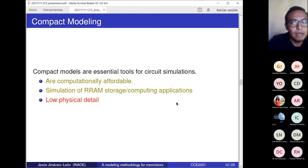Compact models, unlike finite element models, are generally described in a phenomenological manner, and usually serve to include resistive RAM as an element of a system. They have some advantages, such as being computationally affordable and allowing the model to be used to demonstrate some RRAM storage and computing applications. Nevertheless, compact models generally have low physical detail.